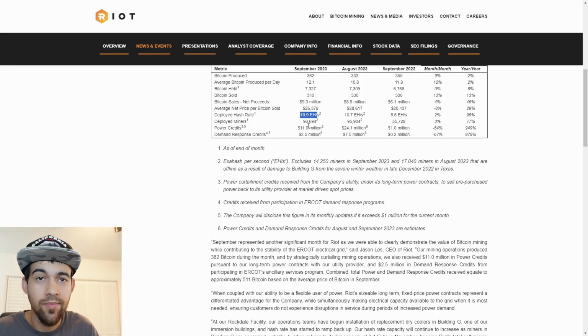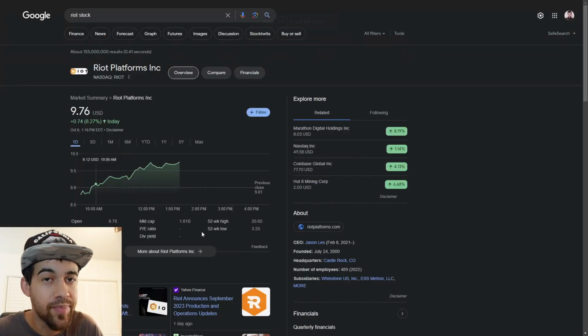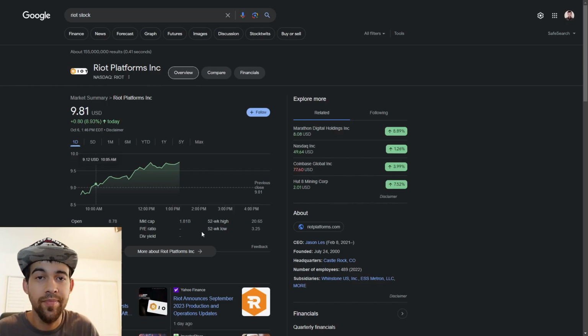So is Riot double the market cap of Iris? No. Riot is a $1.8 billion company. Iris would have to 9x in market cap to be the same market cap as Riot. Iris would need about a 9x in market cap while only needing about a double in hash rate. You can see that on market cap to hash rate, Iris is clearly a better value there.